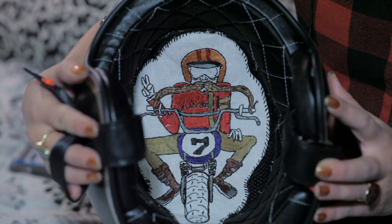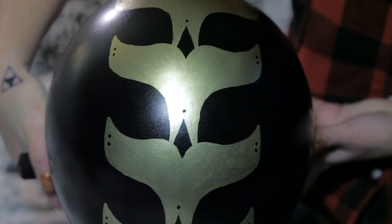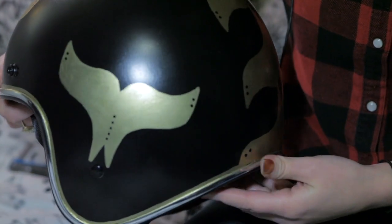Paint the outside, and then the inside is embroidery, stitching, and that's where the real artwork comes in. It's a whale tail print, and it's also a mustache print, so it kind of intertwines with the inside of the helmet. That's kind of the inspiration there.